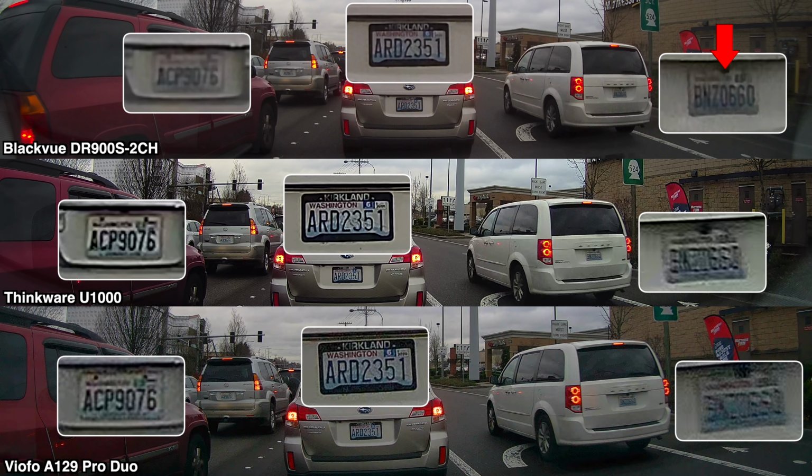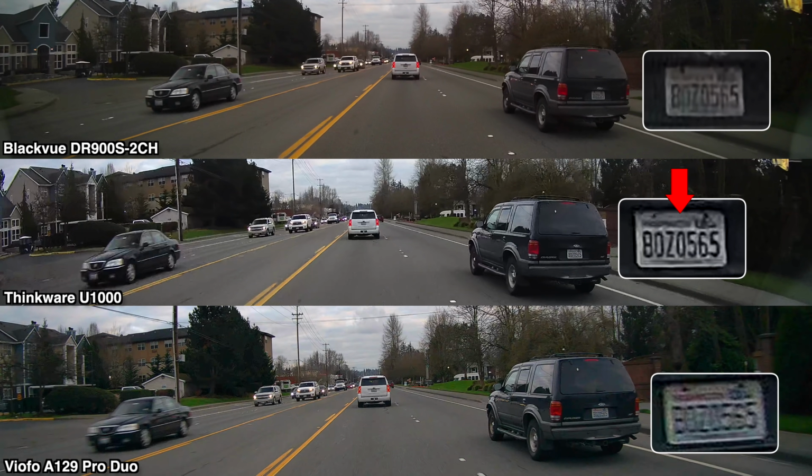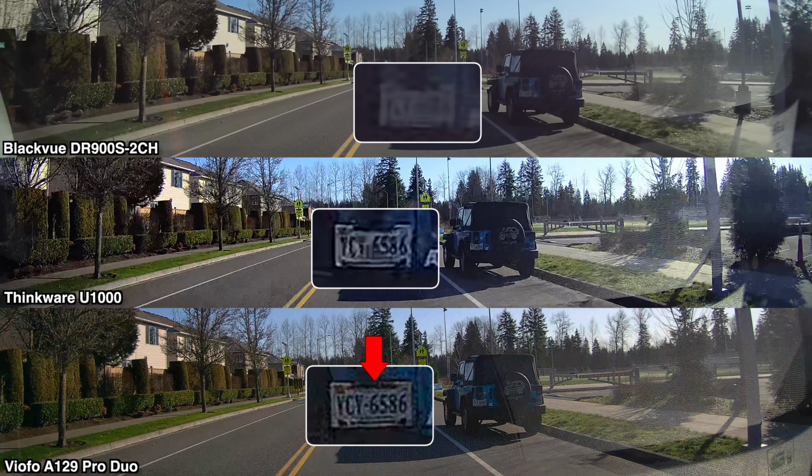Now, I could cherry pick footage and find times when the Blackvue is the best. I can find times when the Thinkware is the best, or maybe the Viofo is the best. But overall, big picture, I find that the Thinkware and the Viofo definitely do a better job at capturing details than the Blackvue does. And then maybe comparing the Thinkware and the Viofo itself, it goes back and forth, but I think I personally would prefer the Viofo. I just think it is able to capture the details in even more situations than the Thinkware.